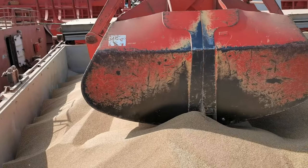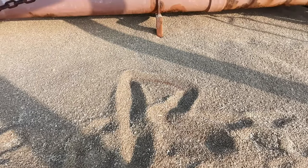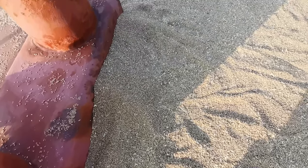During the loading operation, there are plenty of cargo spills around the deck of the ship. It is normal as they are only using a grab system, but they are trained to minimize the spillage as much as possible.